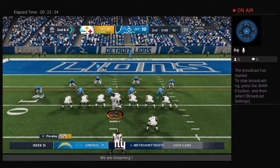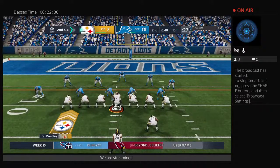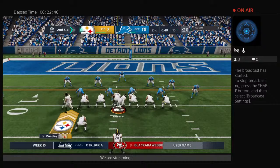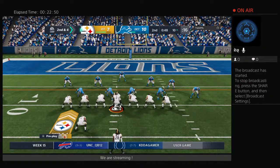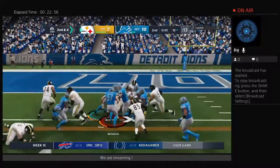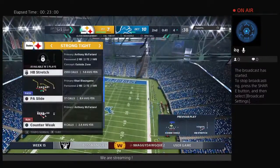Four yards remain on 2nd down. Ball on the 10. On the ground, it's McFarland. And the stop will come inside the 5 at the 4.